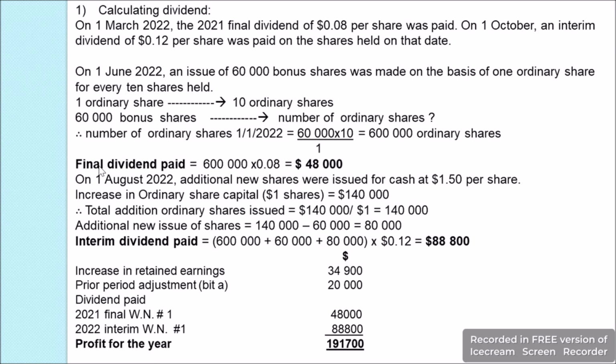So we'll get the total ordinary shares which were held in the beginning as 600,000. So the final dividend which was paid on 1st March 2022 will be 600,000, which is the number of ordinary shares, times 8 cents, which was the final dividend paid. So it will be $48,000.